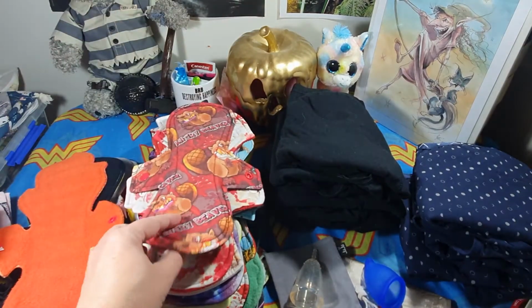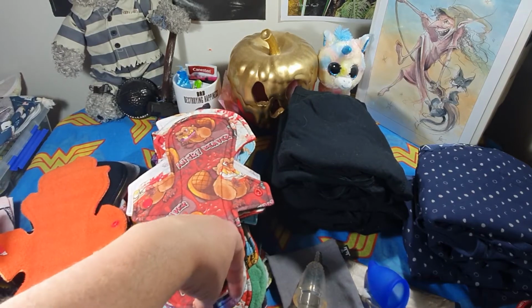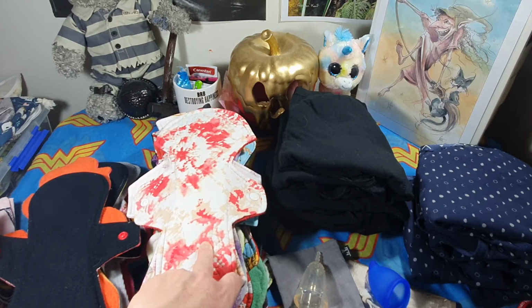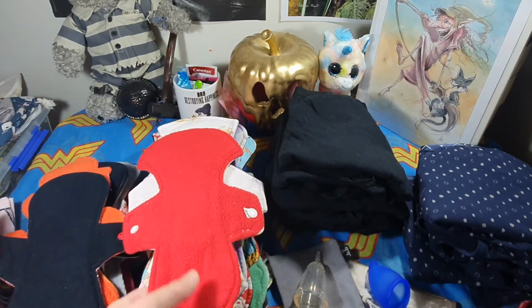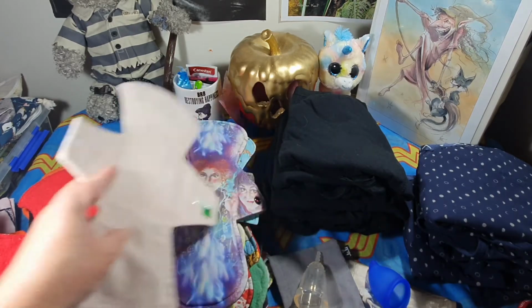This one here is a 10-inch Heavy by Keller Bear Creates. It is cotton lycra topped, bamboo French terry and cotton flannel and PUL core and micro fleece on the back. This is a 10-inch Axe by Venus Pads, cotton knit topped, flannel core and fleece backed. This is an 11-inch by Erin Sweet Sew. It is cotton topped, organic bamboo fleece, cotton fleece flannel and PUL core and corduroy on the back.